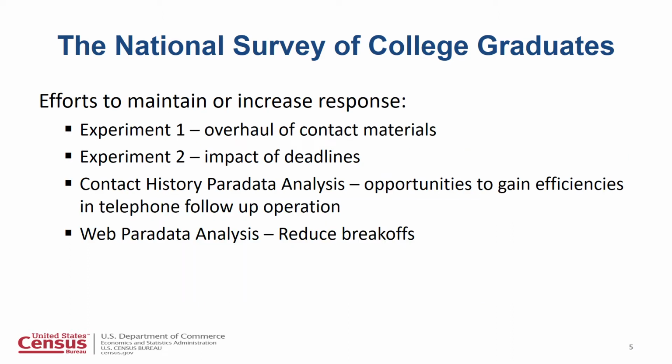Over the past few cycles, we've engaged in several research initiatives in an effort to maintain or increase response in the NSCG. So the first experiment we did was just a complete overhaul of the contact materials. And then the second focused on the use of deadlines within those contact materials. Then the next thing we looked at was the contact history instrument. We did a Paradata analysis there, looking at any opportunities to gain efficiencies in the telephone follow-up operation. And then finally, we did a web Paradata analysis in an attempt to reduce breakoffs, which thereby increased response.